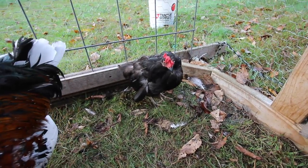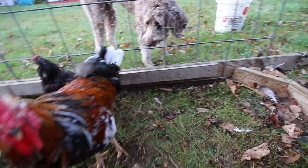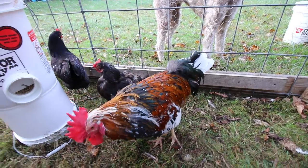Hopefully Sweet Pea recoups from her molt quickly. She's starting to lose all of her feathers, Rufus. That stage of life.